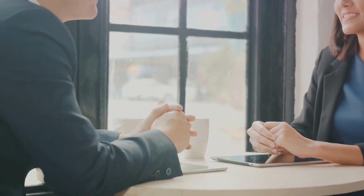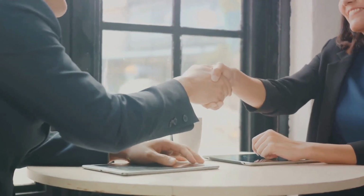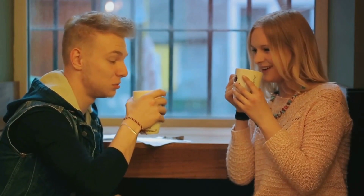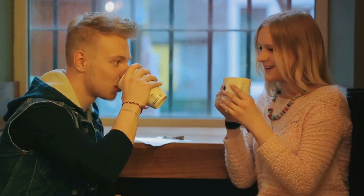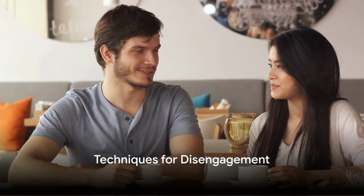So remember to keep your demeanor respectful and use subtle body language to convey your message. It's all about finding a balance between being a good listener and knowing when and how to disengage. After all, communication is not just about talking, it's about knowing when to listen and when to politely step away. Now that we understand the importance of politeness and nonverbal cues, let's delve into some more techniques.